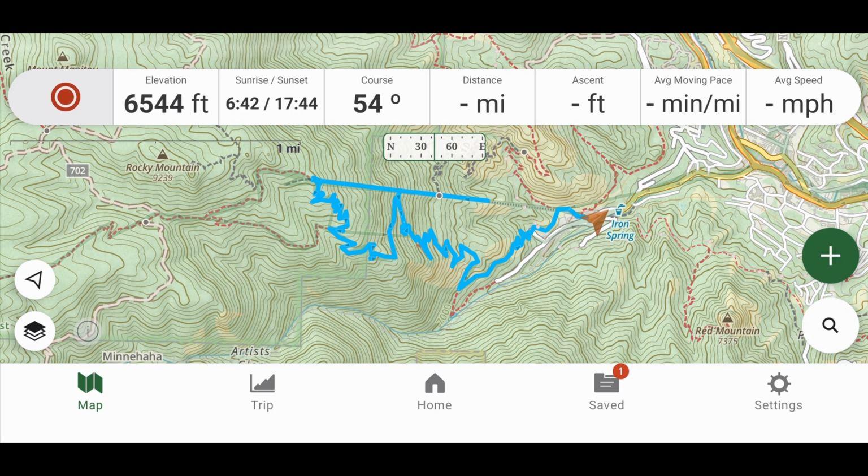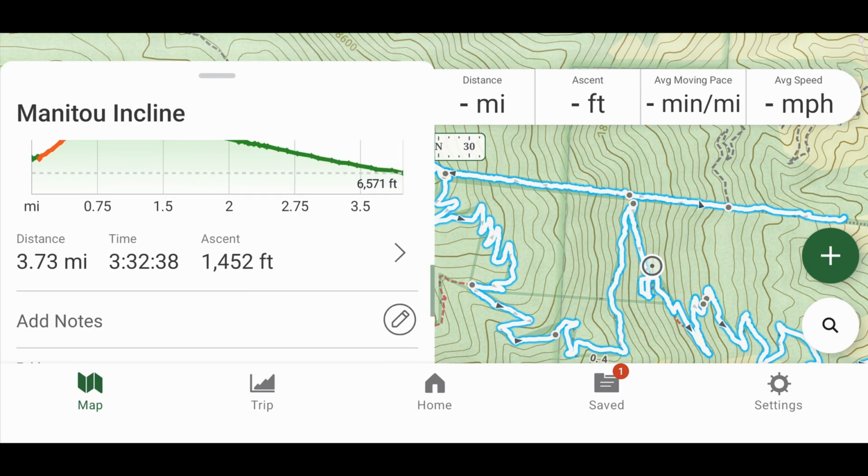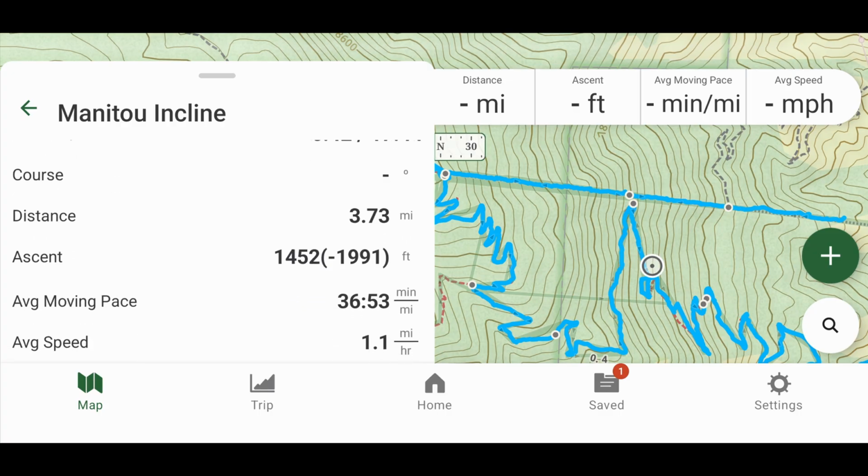So yeah, here's the overall path that we took. I didn't start recording until a little ways up the incline, but you can see it's nice and straight, and then the Bar Trail coming back down. And a total ascent, it only shows 1,452 feet. We had a total of 1,991 feet descent, which can also be ascent.